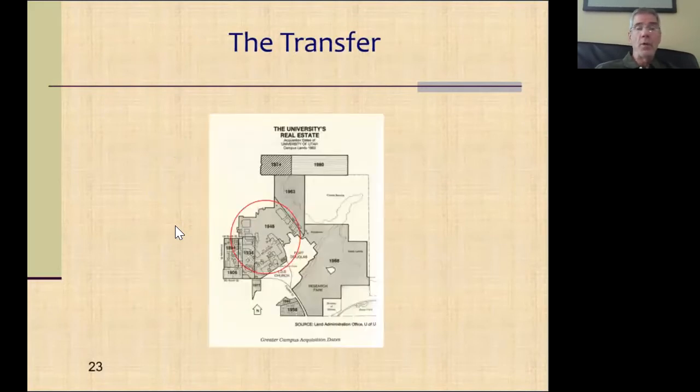This is a map from the book that I mentioned earlier, Crisis on Campus. If you're interested in this period of the university's history, and as I mentioned at the outset, I think in some ways this is the most significant period in the history of the university, I would encourage you to read the book. The title is Crisis on Campus, and the author is Paul Hodson, H-O-D-S-O-N.